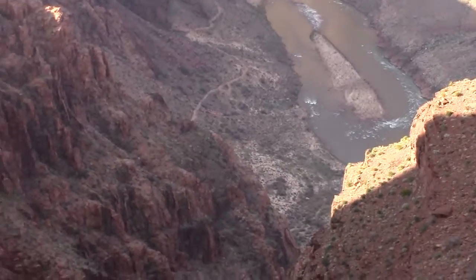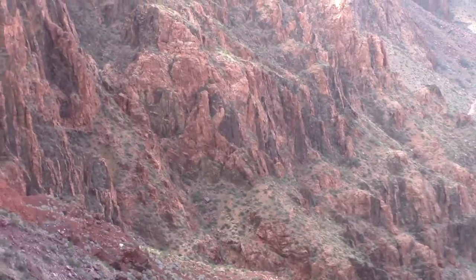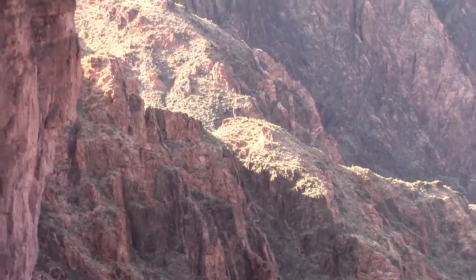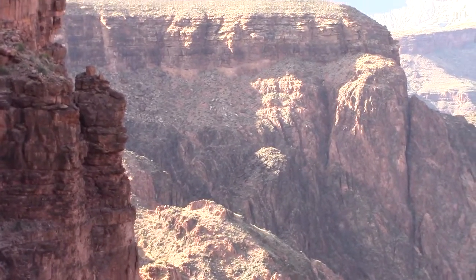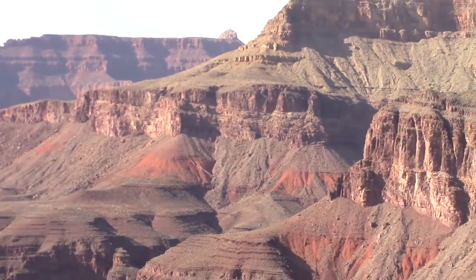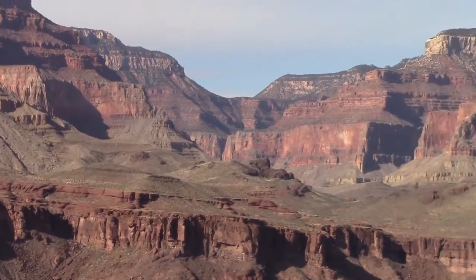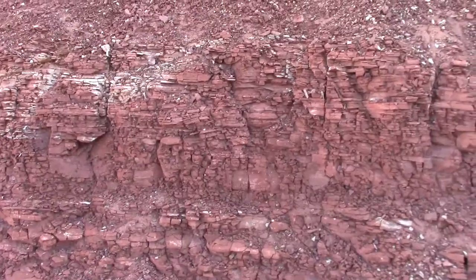And this spot, this greenery here, reminds us of Hawaii. So green and rocky. It's awesome being in the middle of the canyon. We are in the middle of the Grand Canyon. This is another beautiful place.